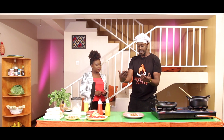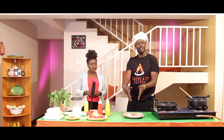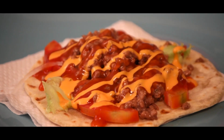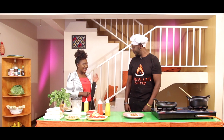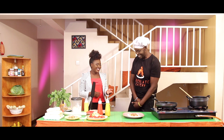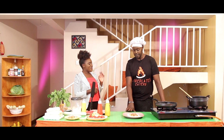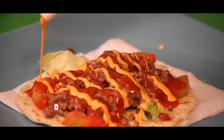So basically, there is your tortilla, your mincemeat, and your veggies. There is your taco. Enjoy. And I can't wait to have a taste of it. Now it's ready for tasting. This is a healthier, oil-free taco prepared by Fireplates Eatery. Tacos can provide a good balance of carbohydrates, proteins, iron, calcium, name them all.